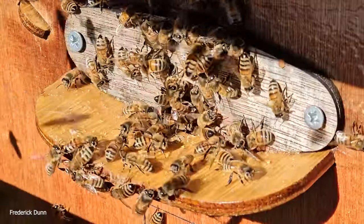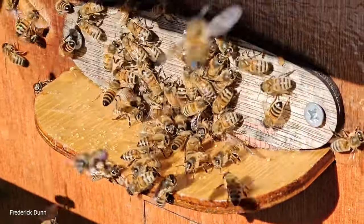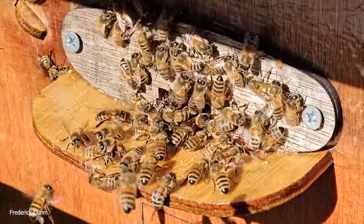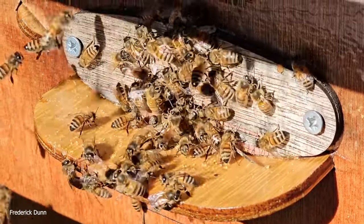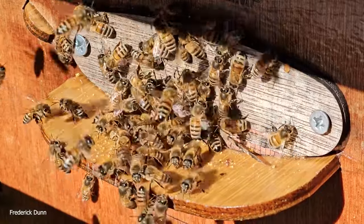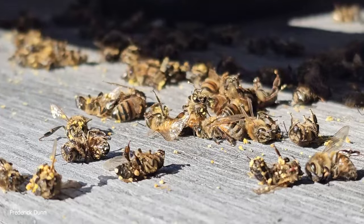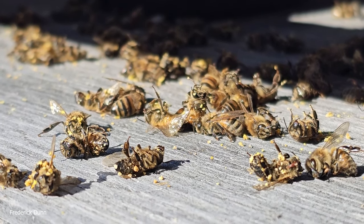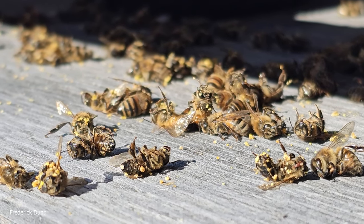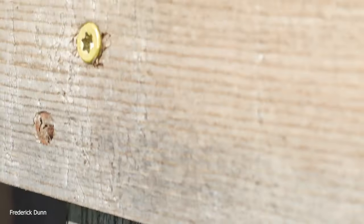This hive we set up about 6 months ago, and a little history on it. We stocked it with a swarm, and they went straight to work in this beehive, 15 frames inside, and they drew out the comb on every frame and capped the honey. Now, of course, they're cleaning out their dead. This is pretty typical this time of year to find a bunch of dead bees. This is on the porch, of course, otherwise they'd be down in the grass.